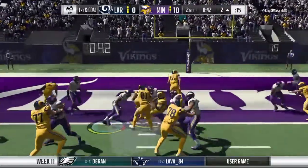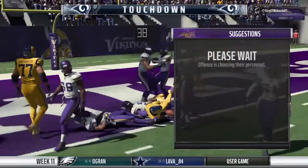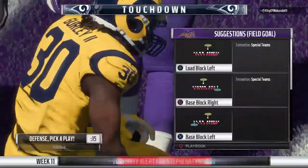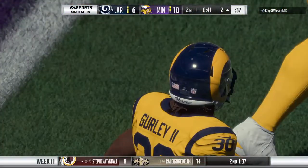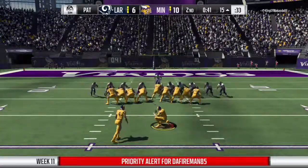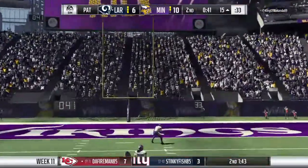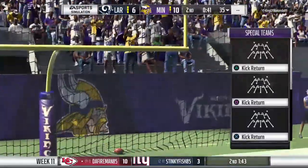Here comes carry number 10 for Gurley. And he takes it across for a Rams touchdown. Todd Gurley, his 4th touchdown on the year. And the Rams are able to get back within a touchdown. Oh, he missed it. No good. So this remains a 4-point game.